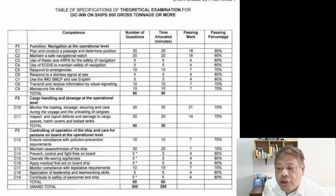Going down to the second function, which is cargo handling and stowage at the operational level. Okay. You monitor the load, stowage, securing, and care during the voyage, and the unloading of cargo. This is to say, the assistance as a watchkeeper to the cargo officer. Okay. And inspect and report defects and damage to cargo spaces, hatch covers, and ballast tanks, among others. Okay. So with this function 1 and function 2, you already consumed 50 plus 140 questions already.